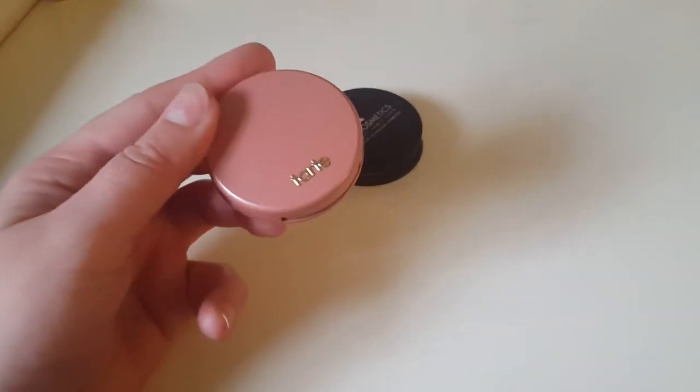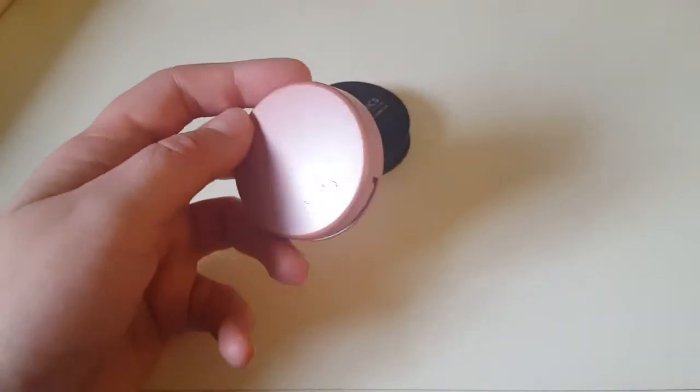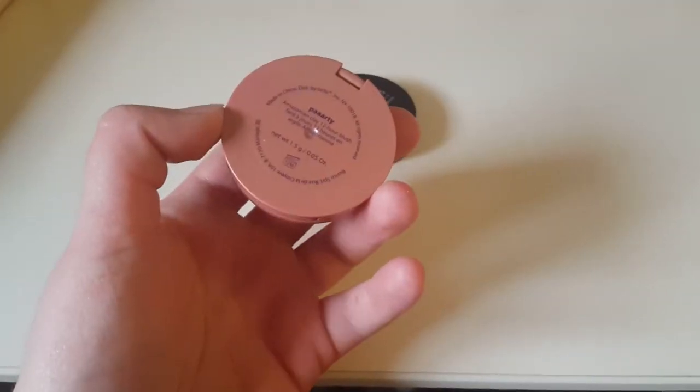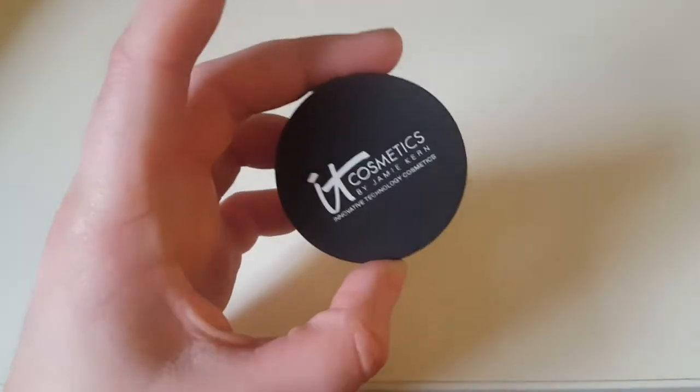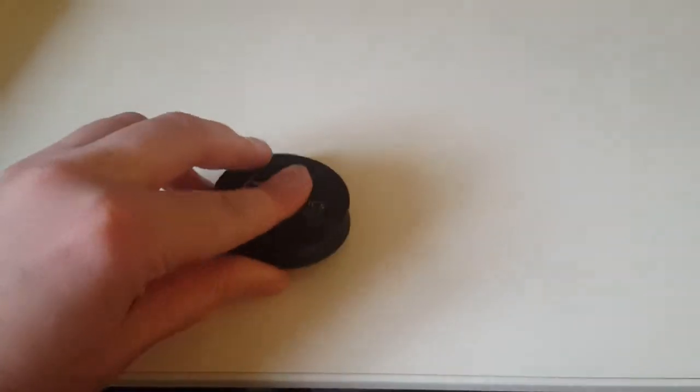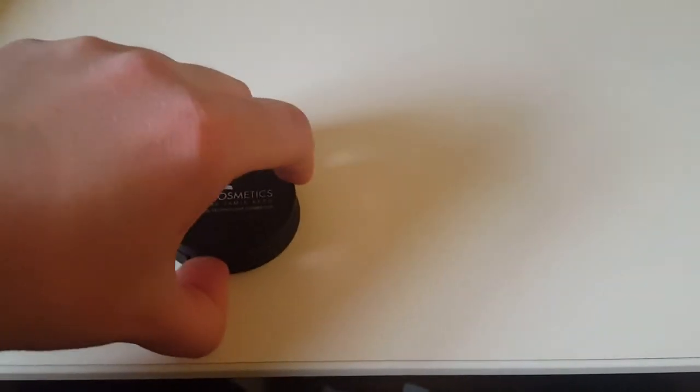This is a freebie blush that I got from Tarte for my birthday one year, I think. It is in the shade Partay. It's one of their Amazonian clay blushes. I'm keeping that. And then this IT Cosmetics blush I am going to get rid of. It is in the shade Magical in Mauve, and I will show you why I'm going to get rid of it.